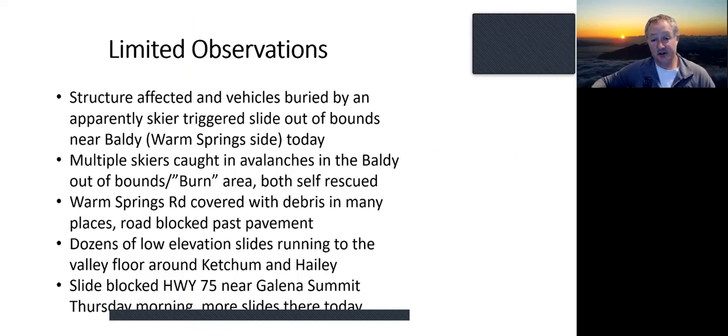Then there are multiple skiers caught in avalanches in the classic Baldy out of bounds or burn area, which is, as you're looking up from the Warm Springs area from the road, to the looker's right of the ski area. Both of those folks were able to self-rescue and get themselves out of there.